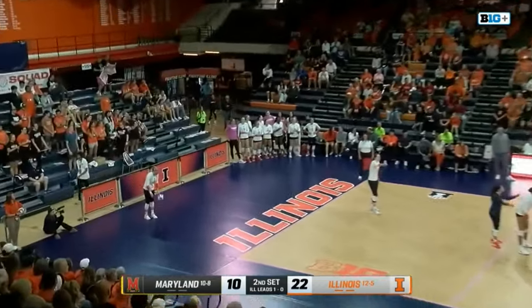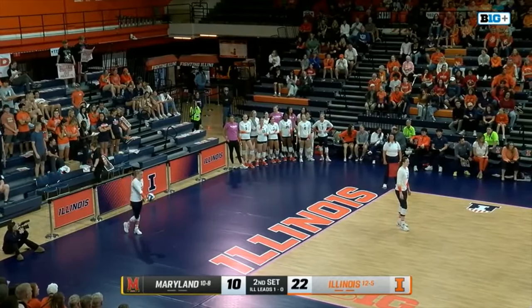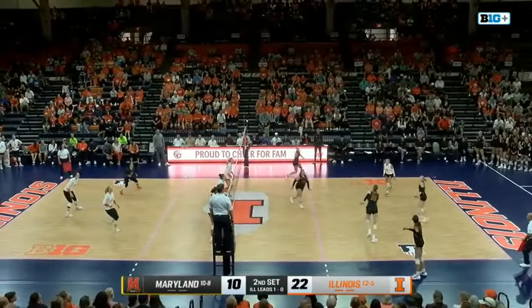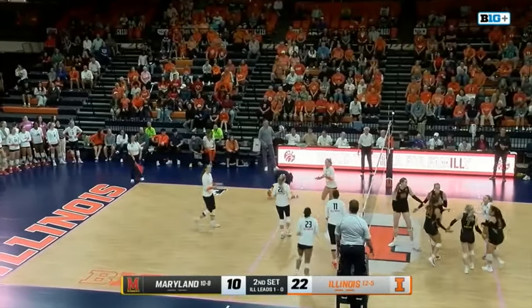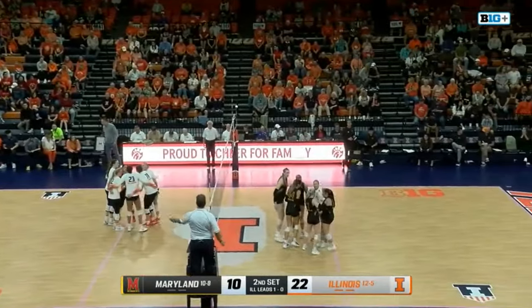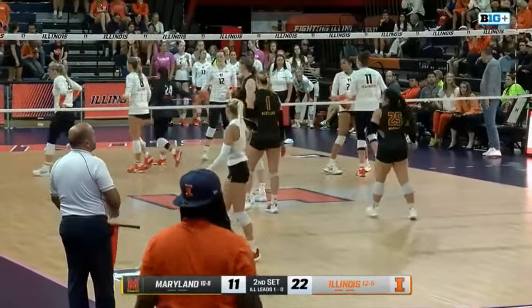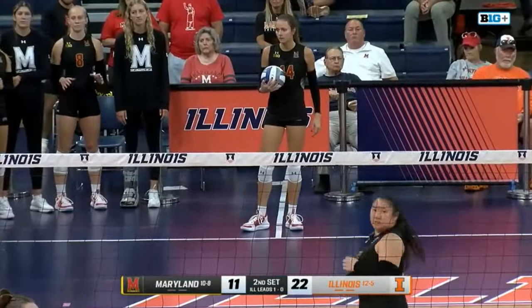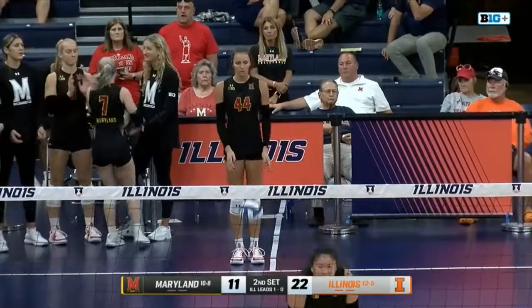Oh, Maryland making a switch here. Switching up, see who can pass the ball a little better. Off the net. And Spawn. Here's Sire. And that one will be a Maryland point off the hands of Kari Bohm. And that was a good side out for Maryland. Mosher picking up a lot of offense with her serve. And Maryland able to get out of it.